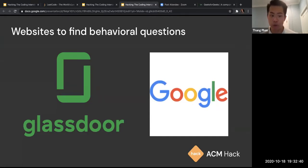This is really useful, especially if you're applying to a really hard company like a quant firm such as Acuna Capital or Citadel, where they ask really hard questions and they're not the typical LeetCode and all that good stuff. So checking out Glassdoor and figuring out what the questions are is an extremely great resource to find out what you're going to be expected to know, in a sense.